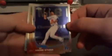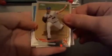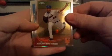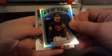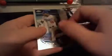All right, let's move on. Finish up these packs. We have a Andre Ethier for the Los Angeles Dodgers. Jonathon Niese for the Mets. A Manny Machado 1972 Topps insert.